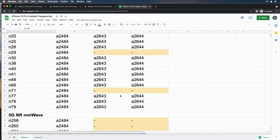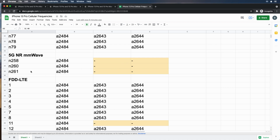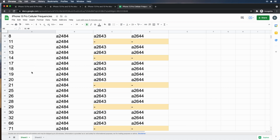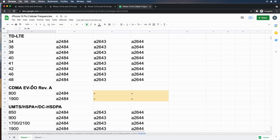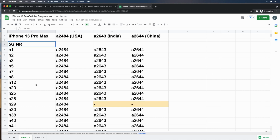N71 is supported by the US model, but not the other two models. The US model supports the 5G millimeter wave that the other models don't. And then you can see the difference in LTE bands and CDMA bands, which are still used in the US but are being phased out. Now, you don't really care if the US model supports a frequency that's not supported by the other two phones, because if that frequency was used in your country, then the iPhone model for your country would support it. You really just want to know if the US model of the phone that you're interested in supports the frequencies that are used by that version of the iPhone for your country.